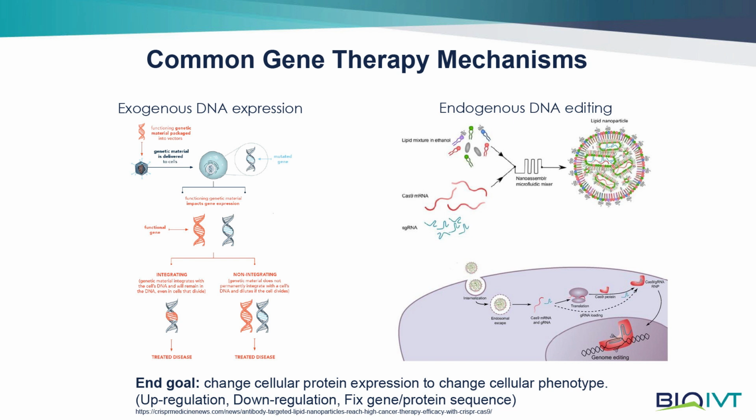Other types of technology include the CRISPR system or some derivative of it. This technology takes advantage of endogenous DNA repair mechanisms and gene sequence specificity, and can be used to knock in or knock out specific genes, or even go in and edit a single nucleotide to fix a mutant protein coding region. But just like the oligo gene therapies, the goal is to alter cellular protein expression in order to alter the target cell's phenotype.